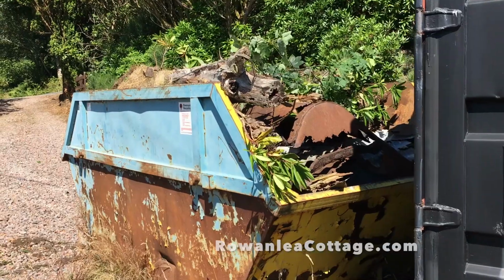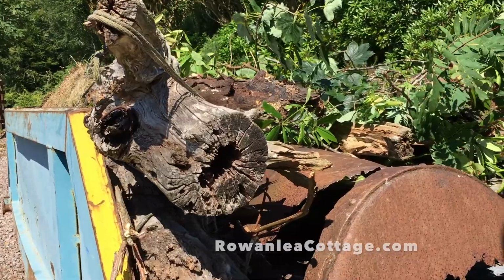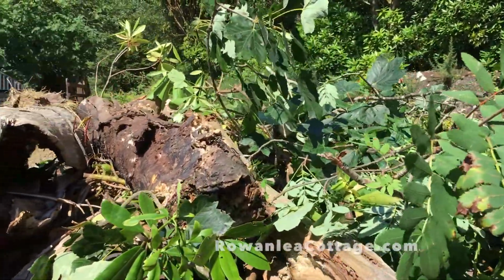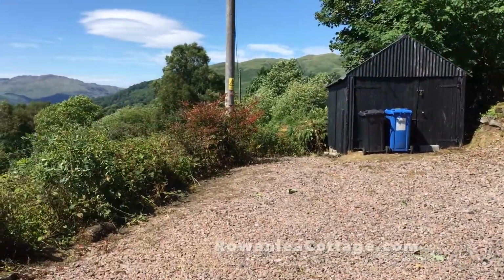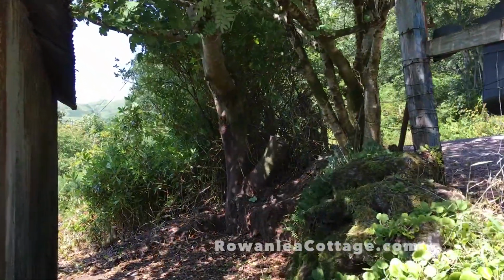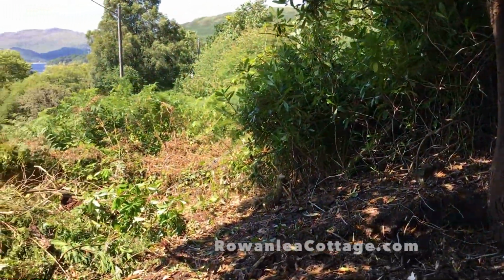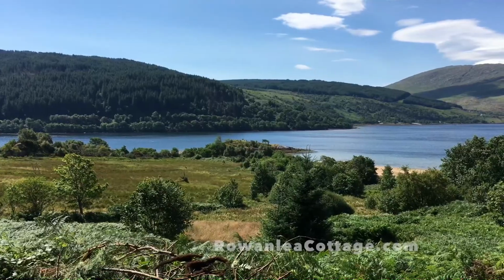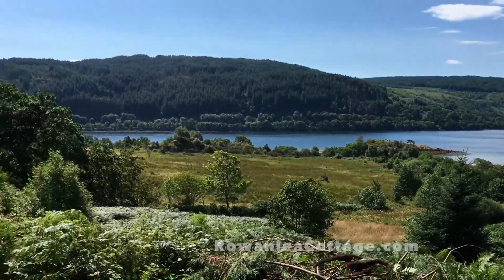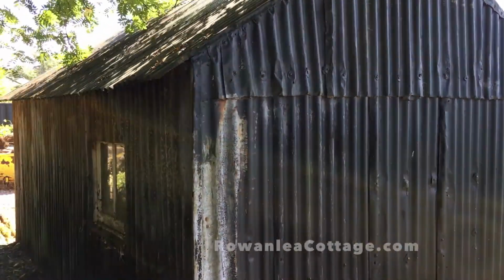So I'm going to show you quickly what we've achieved in one day. We've managed to fill a skip and clear quite a bit of bush. So as you can see, the skip is full. That's from one day's work. These big tree trunks we've had to dig out. Managed to clear the little shed that was behind you. So that's the view from our side garden. The next thing to go is this metal garage, and we're going to replace it with a proper garage workshop.